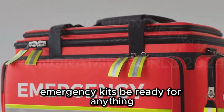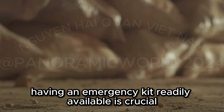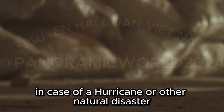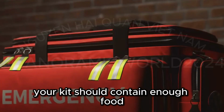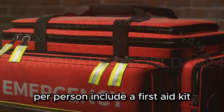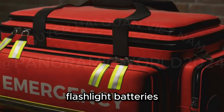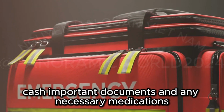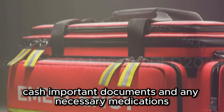Emergency kits. Be ready for anything. Having an emergency kit readily available is crucial in case of a hurricane or other natural disaster. Your kit should contain enough food, water, and essential supplies to last for at least 3 days per person. Include a first aid kit, flashlight, batteries, a battery-powered radio, a whistle to signal for help, cash, important documents, and any necessary medications.